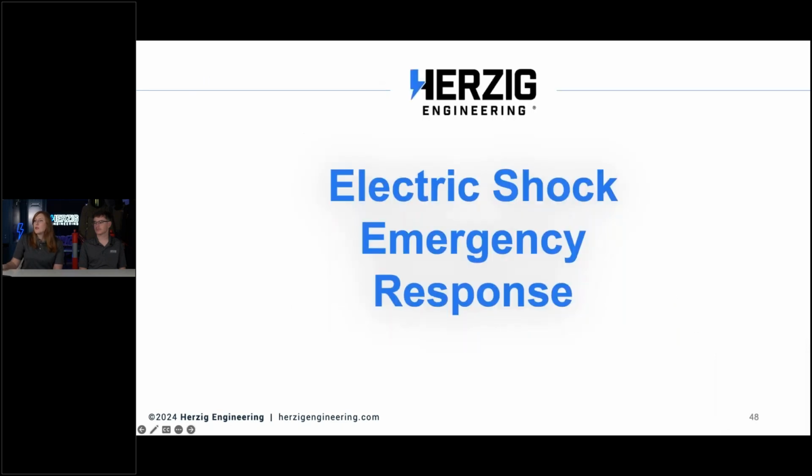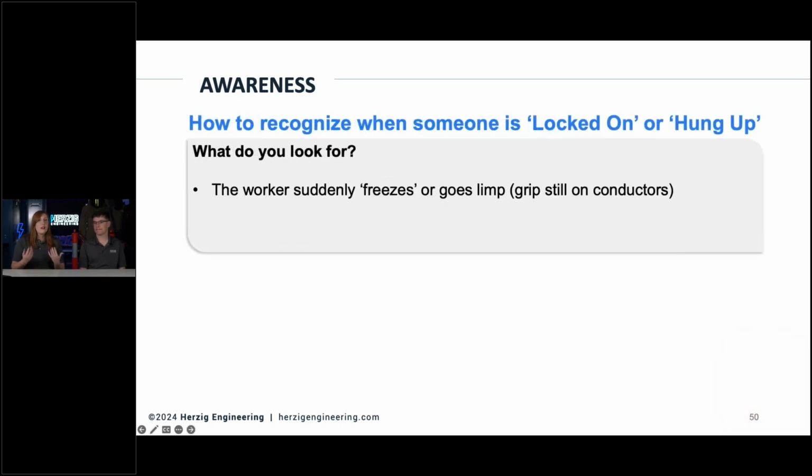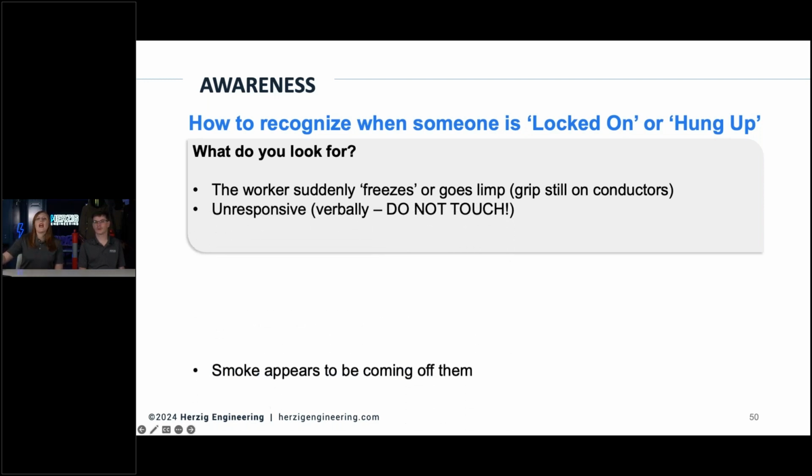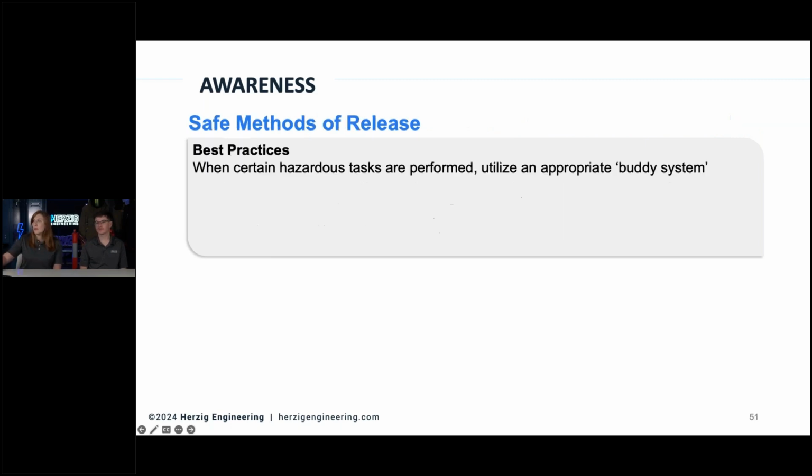Real quickly, emergency response. Let's say somebody does get shocked, somebody does get hung up on equipment. Then we need to be able to perform contact release and do that safely. This training should be done annually, and it'll cover things like being able to identify how someone is hung up, how someone is locked on, what that looks like. Most of the time they go limp or they freeze on the equipment. They're working away and then they just stop moving. Or maybe they're making different sounds than normal. They're unresponsive, and worst case, if somebody's working by themselves and gets locked on and nobody finds them for a little bit, smoke could be coming off of them. Or if it's a high current situation, smoke could start coming off of them.